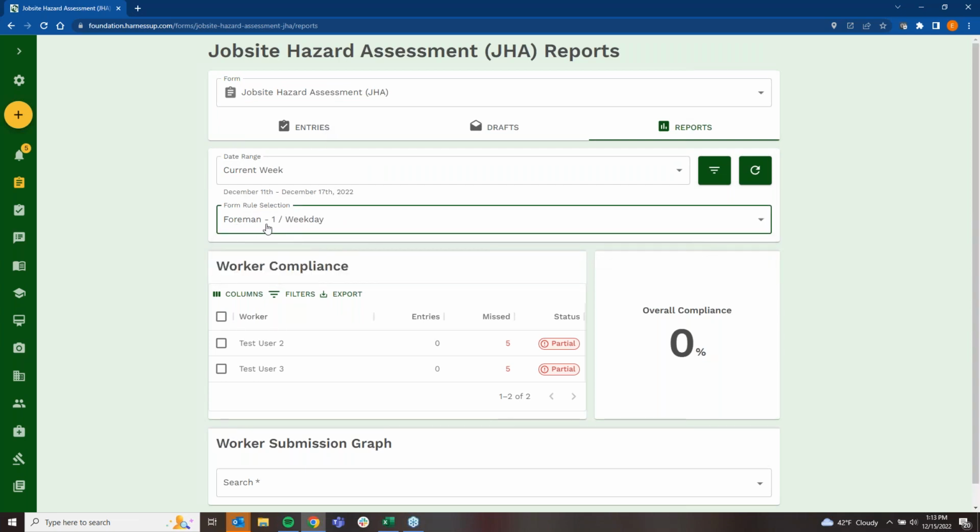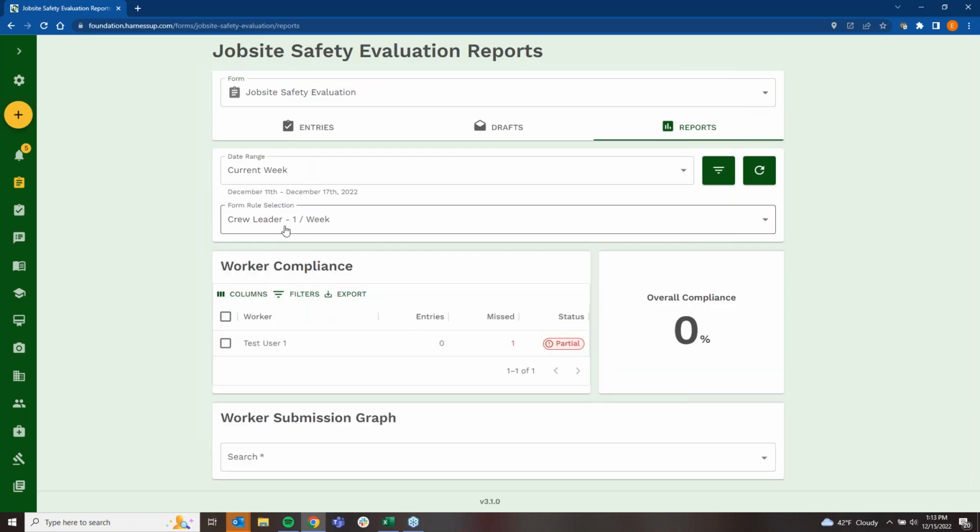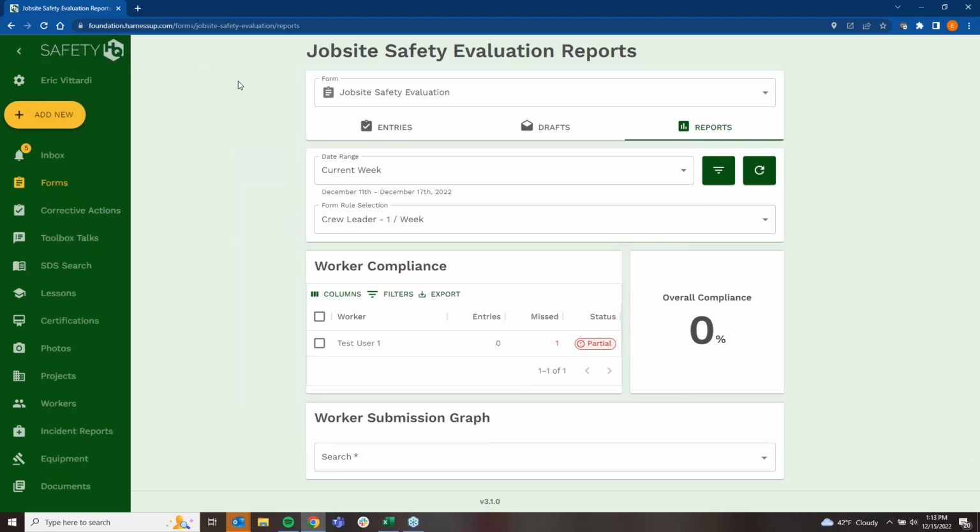So that toolbox talk we have weekly. For the JHAs, we want our foreman to do those every day. So we have all these options, as we go to different forums to check and review how the team's been doing and what rules we might have for their participation in those safety activities.